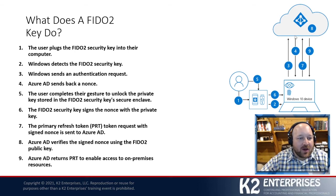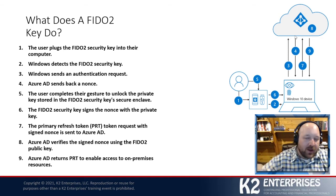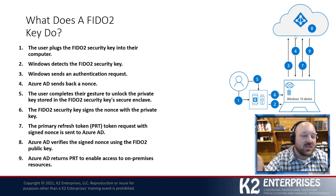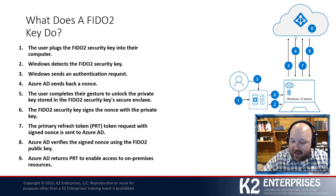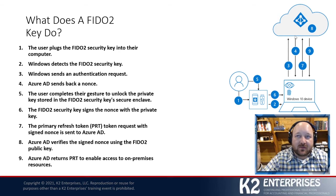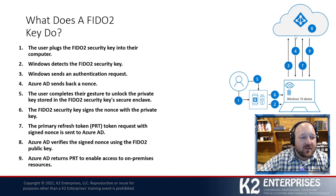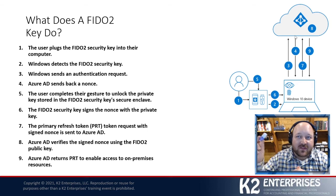Okay, what does a FIDO key do? Well, imagine this is a FIDO key. This is just a USB stick. I had one, and I don't know where I put it, unfortunately, but it looks very similar. They're USB based. Okay, the user plugs this into their computer. Windows knows that this is a FIDO security key. Windows will then authenticate to this key and send a message back and forth, ensuring that this key is the actual key for Steve Yoss.